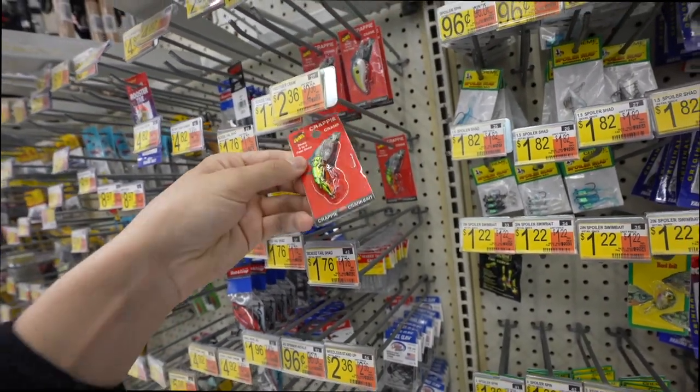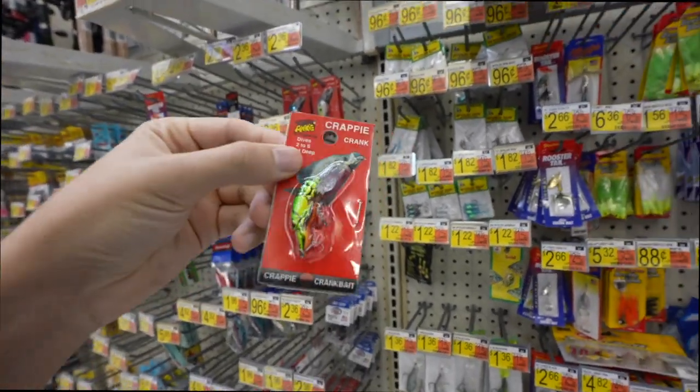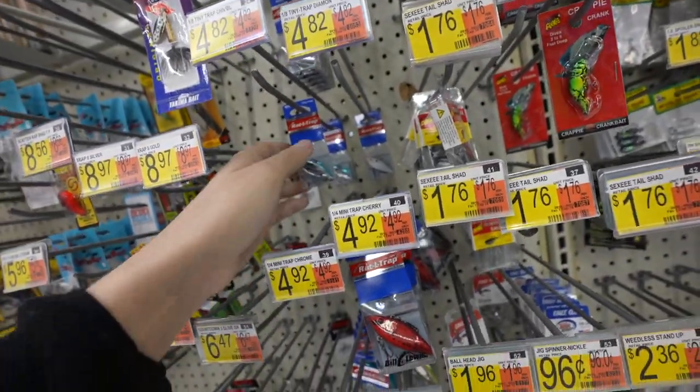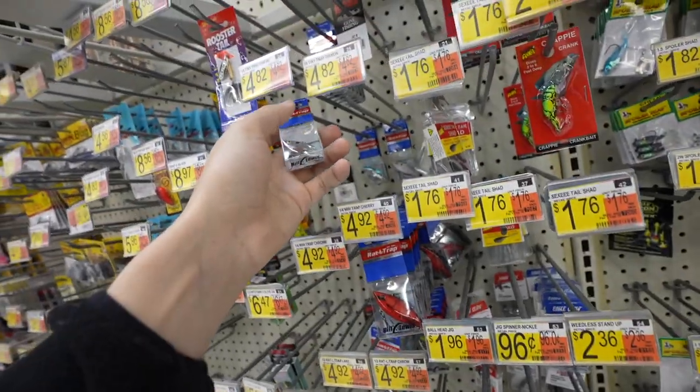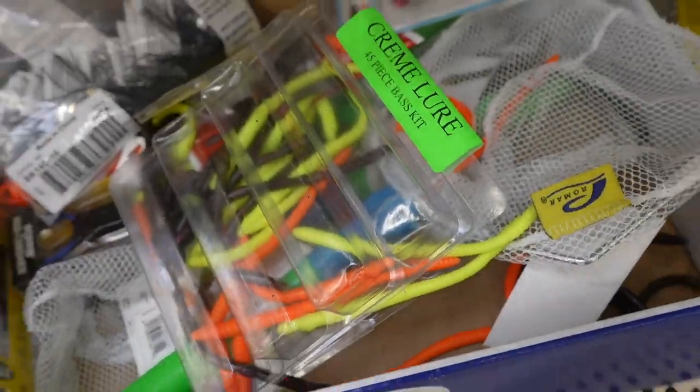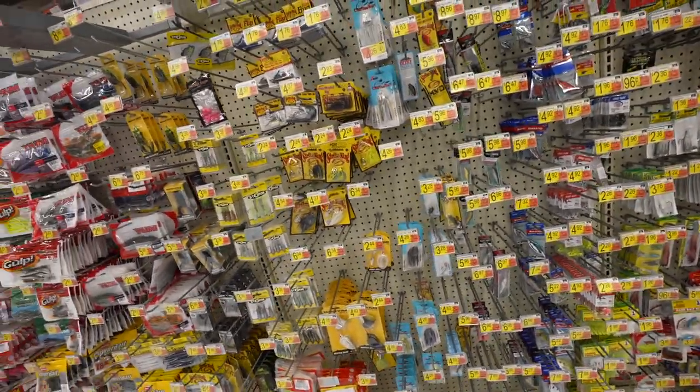I'm telling you guys, if you never tried this lure, it's kind of like the Cricket from Rebel. I was having some luck with that thing. That thing's sick, dude. Tiny little baby rattle traps. Look at the size of that little dude. Smaller baits like that might just work better this time of year. Jeez, somebody busted this box open. But yeah, everything you'd expect here.